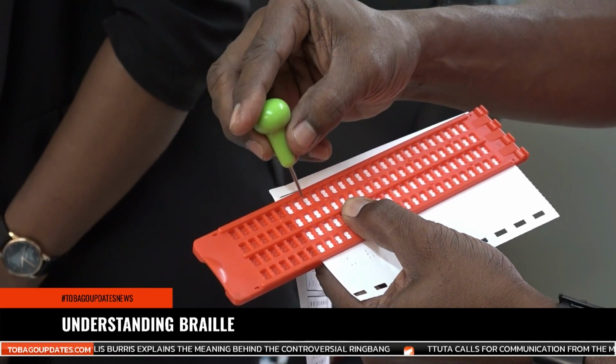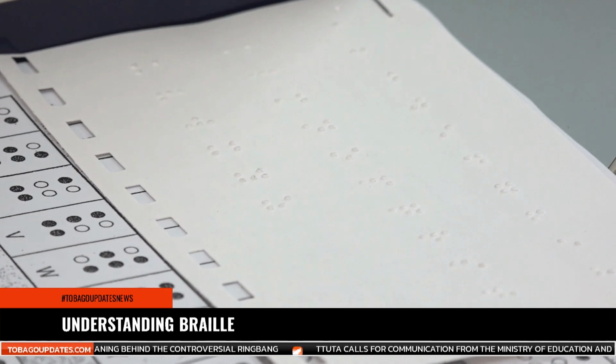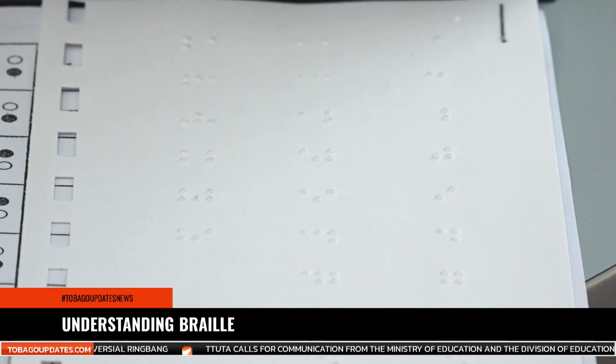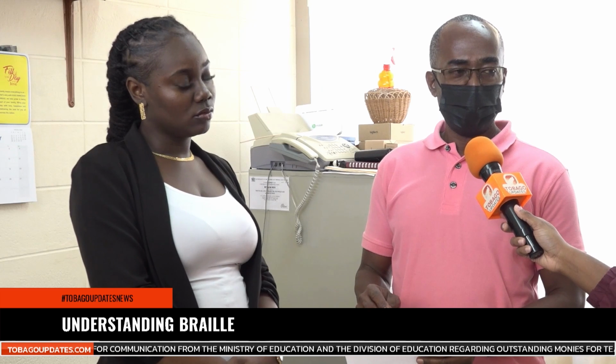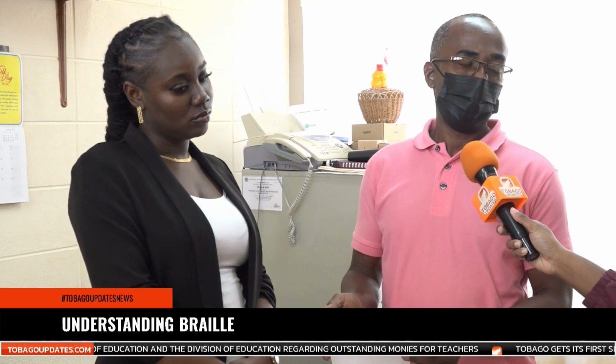He said the 6 dots on the paper are called a Braille cell, and that the different locations where these dots are raised on the paper represent a different letter ranging from A to Z. It also includes numbers. When you enter an elevator, sometimes you notice that the buttons in the elevator have some little dots on them. That is Braille. If you don't know Braille, you wouldn't understand it.